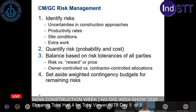So here's how you handle risks in this kind of delivery method. There's the uncertainties in the construction approaches. There's productivity rates, right, that might be affected by wind, weather, and other things. Site conditions, things that you may or may not have characterized as detailed as you like or could. And then extra work, things always come up, right? You quantify those risks, both in terms of probability and cost. We do this all the time from a condition assessment standpoint. In this context, you do it from a construction standpoint. What's the probability and the cost of all these risks? And then you balance the risk tolerance between all parties, right? You evaluate the risk versus the reward or the price.